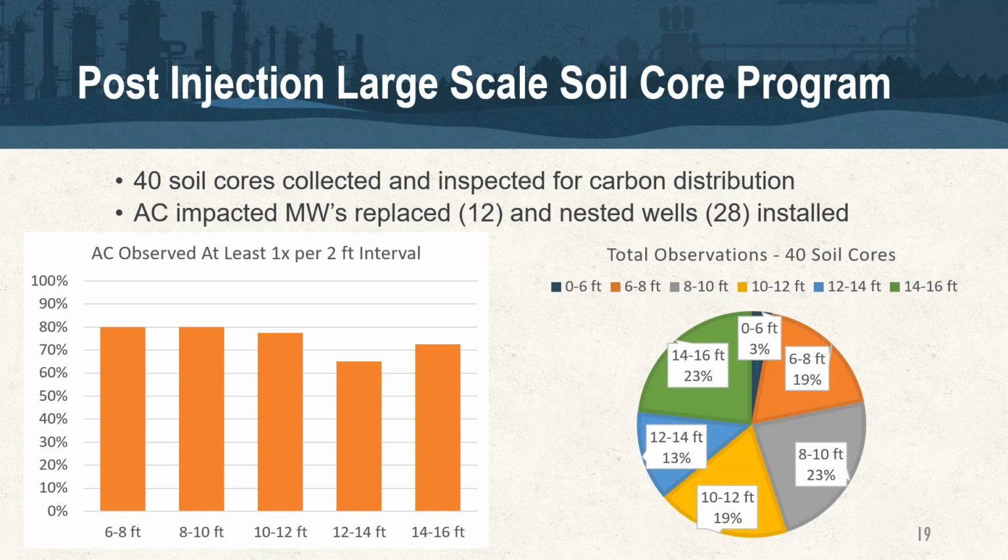And then what's interesting also is when you look at the total observations of the 40 soil cores, only 3% of those observations were up in the 0 to 6 foot zone, which was above our injection interval. And you look at the 6 to 16 foot intervals, and you see that they're pretty close. They're all around 20%. There's one at 13. But that tells us that we got pretty even distribution vertically, and we didn't load up one zone in particular.